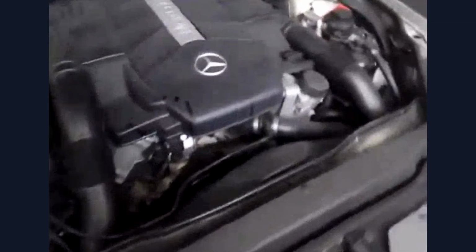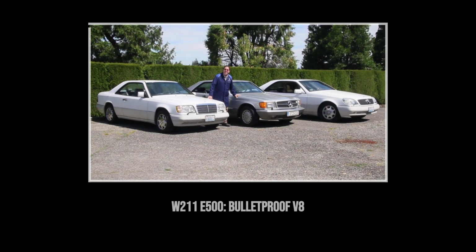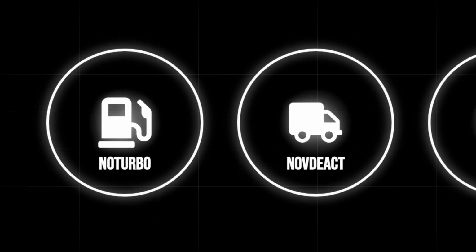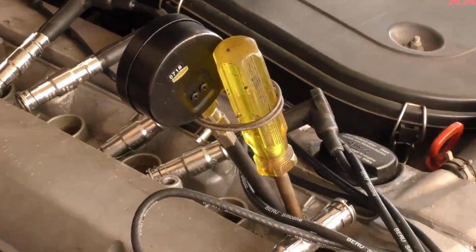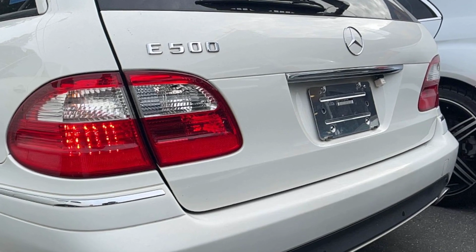The E500 uses the M113 5.0-litre naturally aspirated V8, the largest displacement variant of the same proven engine family that appears on this list twice already. At 302 horsepower from a naturally aspirated V8 with no turbochargers and no variable displacement system, this engine is producing its power effortlessly. It is never near its stress limits during normal driving. I have seen these engines in the shop at 220,000 miles, with compression numbers that would embarrass engines half their age. The W211 platform does have one legitimate concern that applies to the E500 specifically.